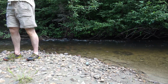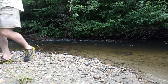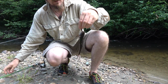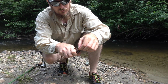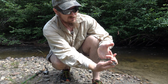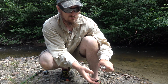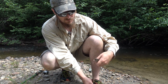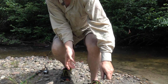Woo! There you go. Nice. Yeah, that's a smaller variety. Do you think they were all about that big? I don't know, but there's a few of them in there, so I guess it just depends on how many of them you want to eat. And of course we have to follow the local laws, so I can't take more than five apiece. Alright, put them on the stringer.